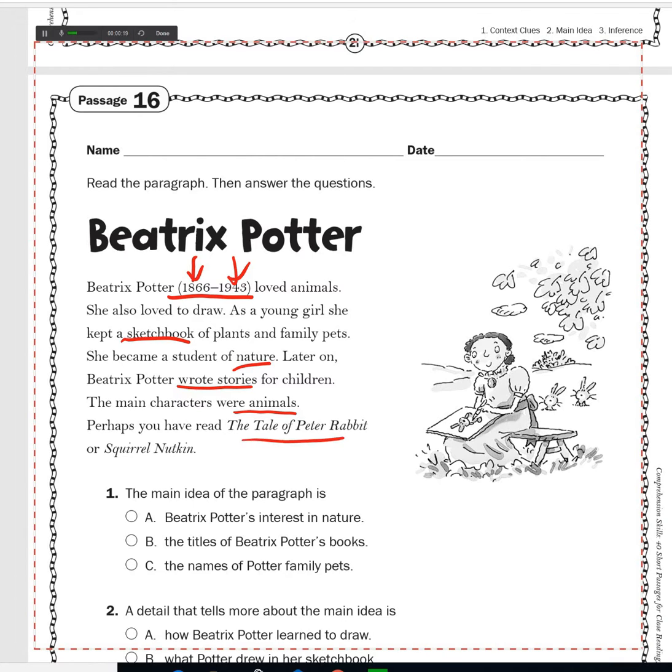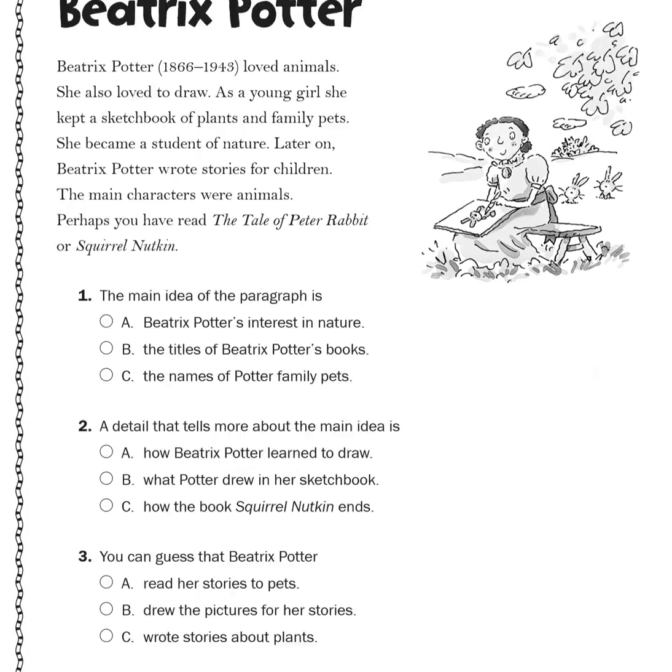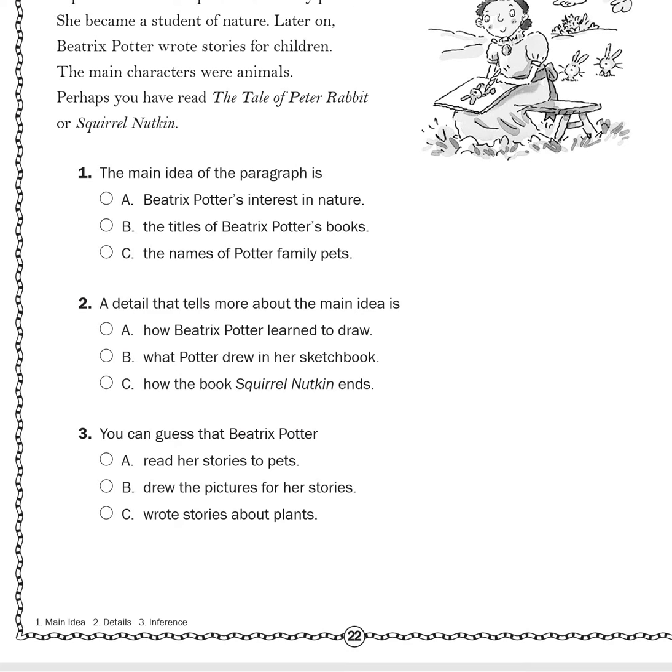These are two very famous books, and Peter Rabbit is one she wrote. Alright, so let me show you the questions. Go ahead and click the pause button and take a look at the 3 questions and see if you can answer them. If you feel comfortable answering them, you're probably doing fine. If not, just go back and listen to the passage one more time. So I'm going on to number 17.